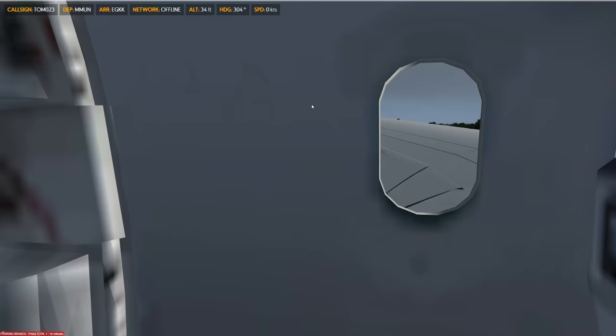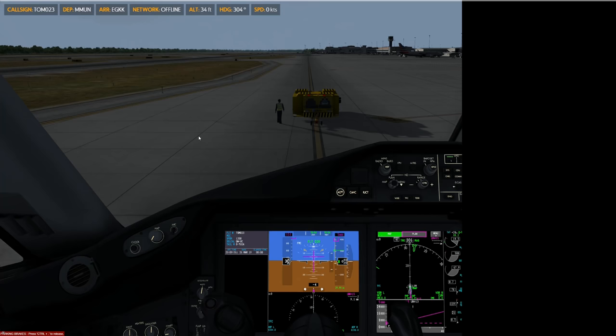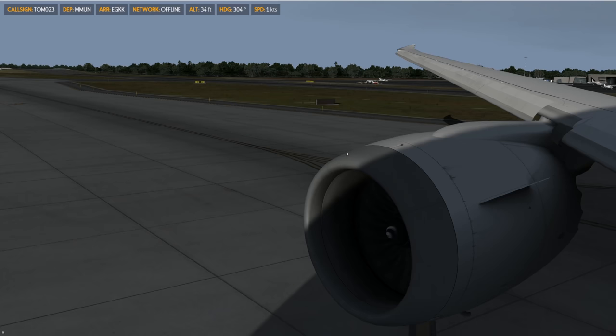I wonder if I can make a left turn there. Probably not a wise idea. Although he's going to take so long to move. Yeah, I'm going to try it. I'm going to go full left hand. Oh, no, never mind. It just despawned. Beautiful. Right, bit of power. Goes a long way in these things.